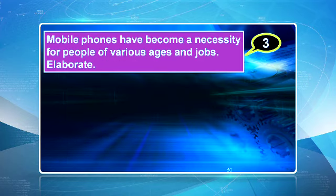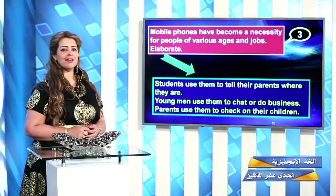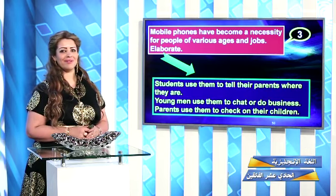Mobile phones have become a necessity for people of various ages and jobs. Elaborate. Write your answer. Think about it. Let's read the answer together. Students use them to tell their parents where they are. Young men use them to chat or do business. Parents use them to check on their children. As I've told you, you can always write, but related to the questions.